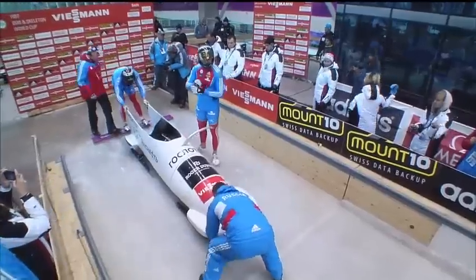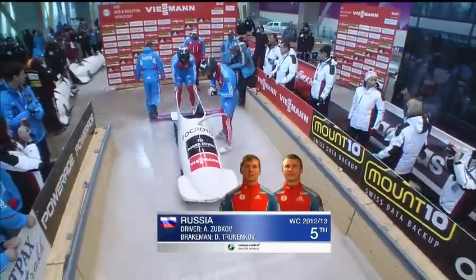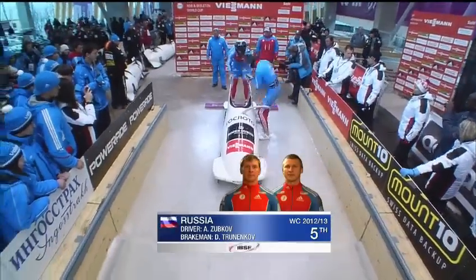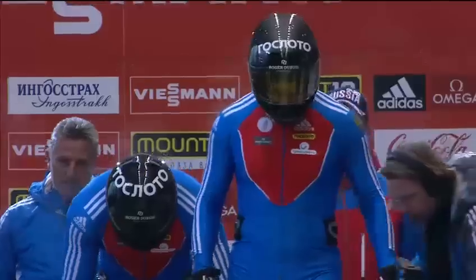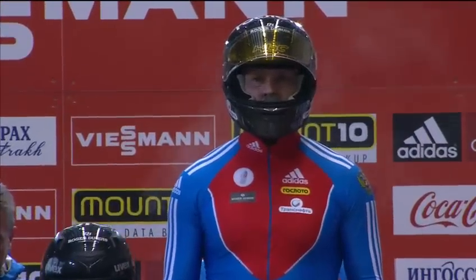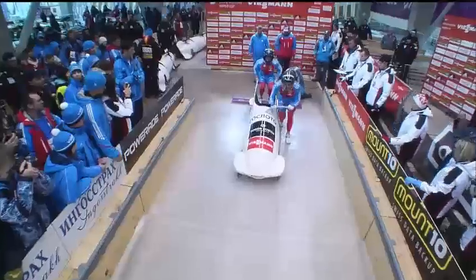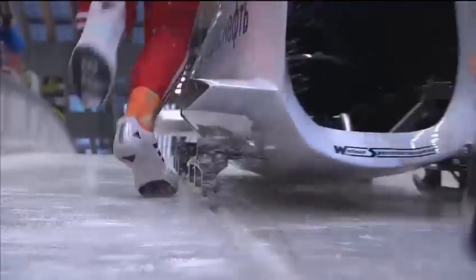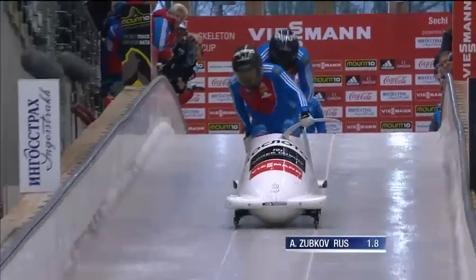Pierre Luder's in the back in the cap, helping lay the sled on the ice for the first of our starters. It is Alexander Zubkov and Dmitry Chunenkov. And if Russia have a big hope for gold in the Winter Games, then he may well be it. Somewhere between him and Alexander Tretyakov, the men's skeleton slider, they have got to have a lot of eggs in these baskets.